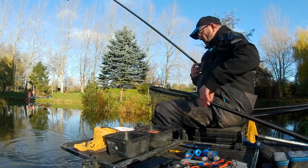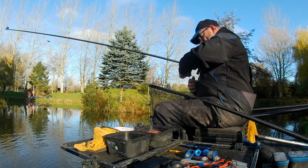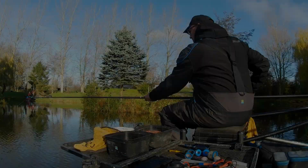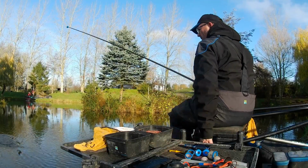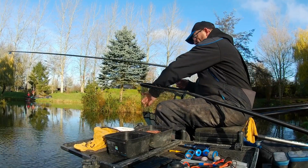So all in all, I had a great day's fishing, all on 5 Duraslip, that won me the match, the Silvers match. It won the cart match and got me my 1 point. So I'm on 3 points going into round four, which is a brilliant start.